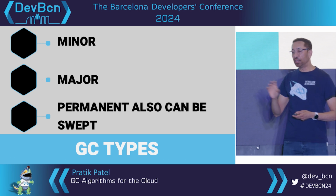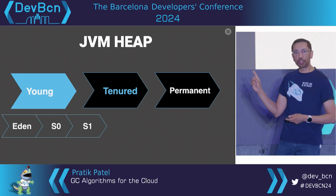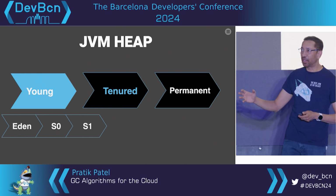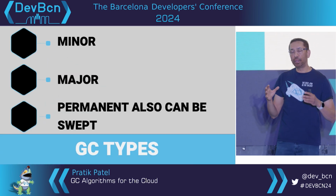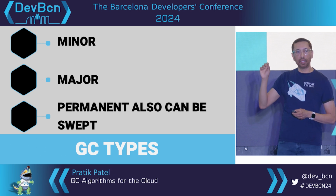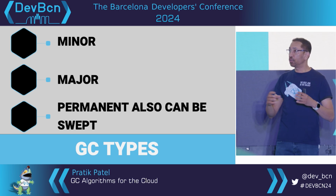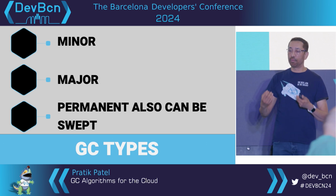Now, there are different types of garbage collection. Minor GCs typically happen in the young gen part of this. So basically, the JVM is doing small amounts of memory management, i.e. deallocating objects as it doesn't need them. Okay? Now, major garbage collections happen in the last two parts, the tenured and the permanent part, where you have a lot of memory that you might potentially be using, and now the JVM decides it needs to clear all this memory out to make space for your application to create more objects.